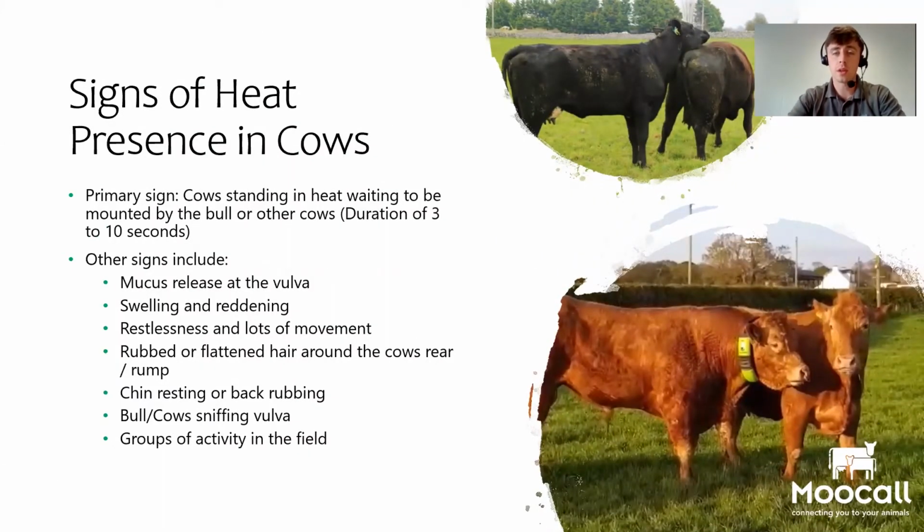So when your cows are in heat, what signs should you be looking out for? There are lots of different indicators that cows are coming into heat, but primarily the main observation is when a cow is coming into standing heat and is waiting to be mounted by the bull or other cows in the field. Typically, this mounting activity wouldn't last any longer than 3 to 10 seconds in length.